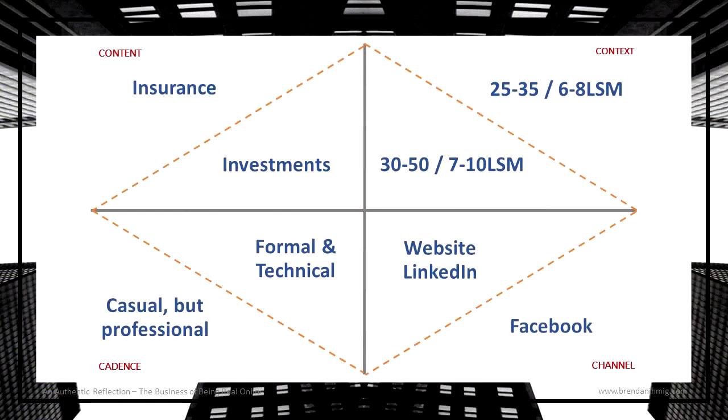So what we're going to do is take those products, and we're going to take the content, the context, the cadence, and the channel, and we're going to split it up so that we get the right reflection. So in the first one, the company's main money maker is actually investments. They do sell some insurance, but that's not where their big business is. So on this half, which is closer towards the center, we're going to put investments.